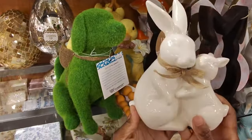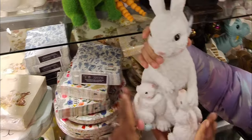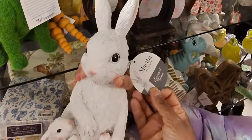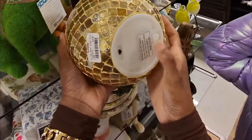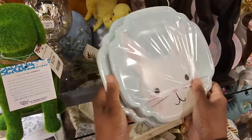$6.99. I like that. Well, Madison wants to hold it for me. Got a little glitter on the little bunnies. I'm assuming these are baby bunnies with their mommy. How much? $12.99. And let's see the brand. Oh, another Martha Stewart. See, ooh, gold egg. This is cool. This one lights up too. Just gotta put the batteries in it. It's only $12.99.